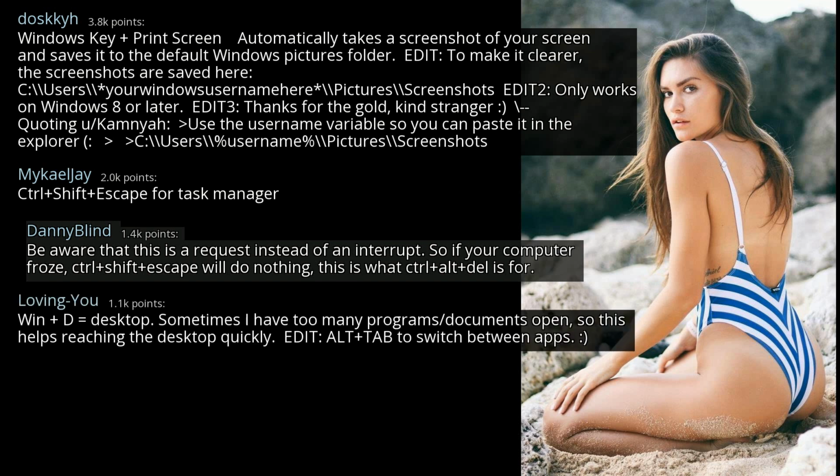Win plus D equals desktop. Sometimes I have too many programs and documents open, so this helps reaching the desktop quickly.